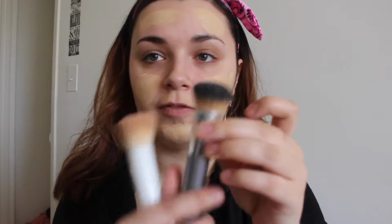I've got this brush. I'm going to hurry up before my foundation dries all weird. I've talked about this foundation brush before. It's a dense, is that what it's called? Flat, I don't know, flat kabuki type brush. It is the best foundation brush I've ever had, and I just like to pat in my foundation.